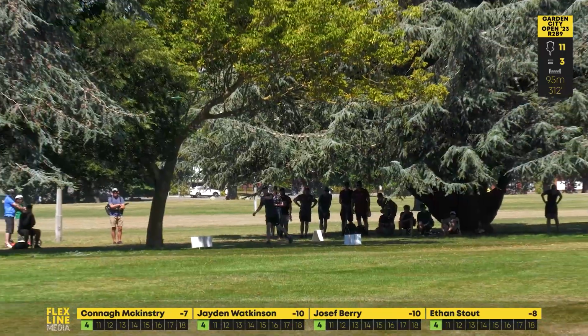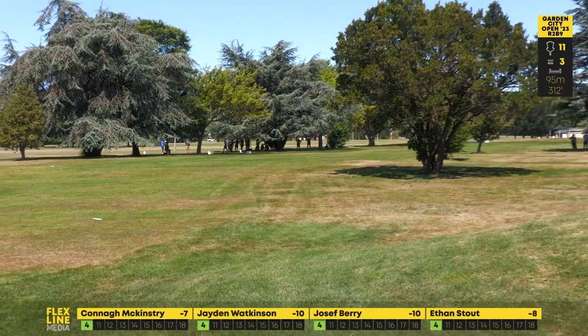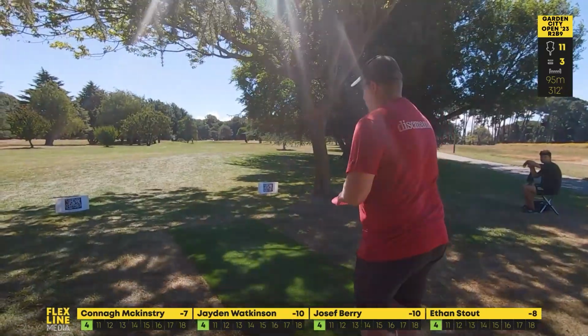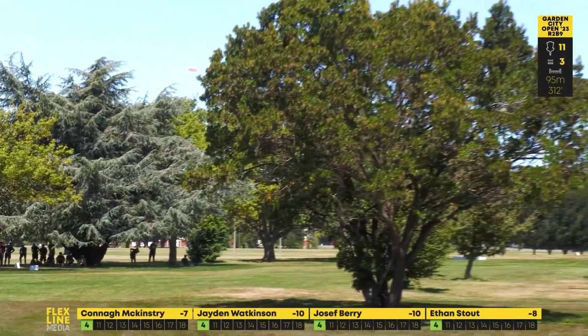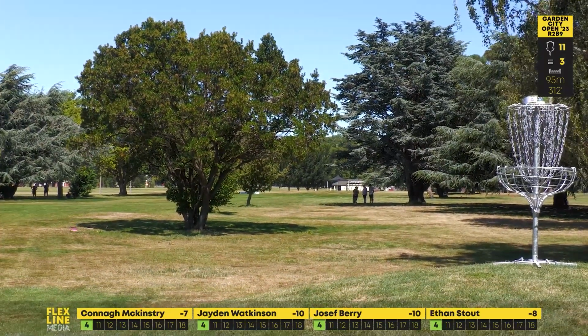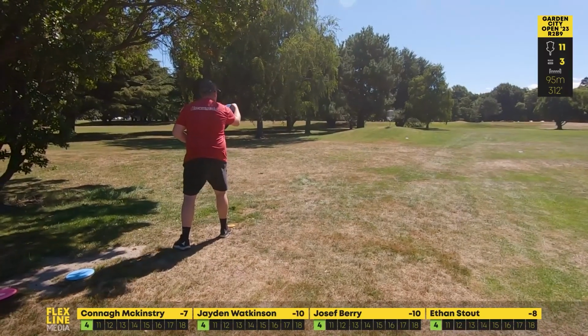Looks like a buzz from Jay. Comes up short, but once again, not much danger off the tee, so should be able to take an easy par. I wonder if we'll be seeing more layups today with this wind up. Yeah, probably definitely a layup coming out of Connor from collecting the Guardian tree. Oh, he's still quite far back.